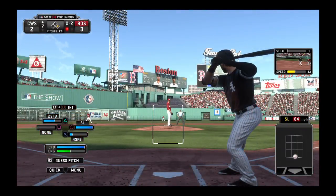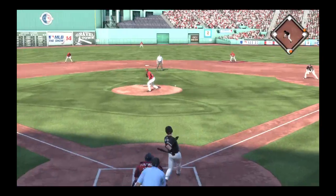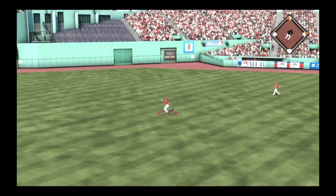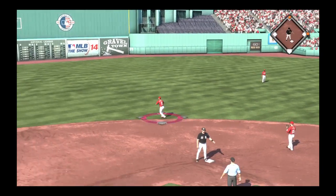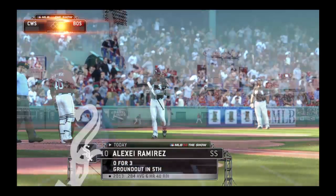Slider, and he can't pull the trigger. 2 strikes. Down 0-2 after 2 great sliders. He's got his work cut out for him now. And that's through. A base hit. And the throw will come back in quickly, so it's 1st and 2nd now with only 1 away.